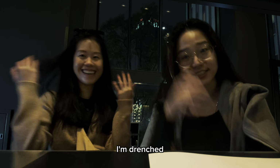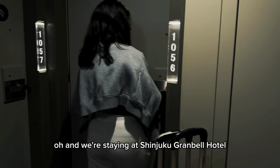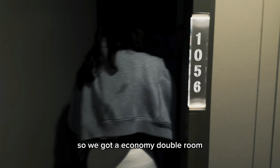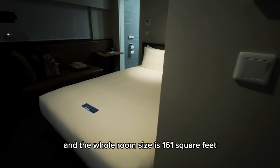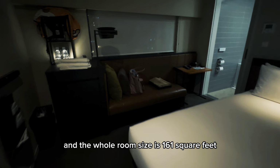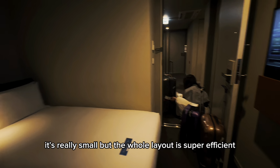I'm drenched. Oh, and we're staying at Shinjuku Granbell Hotel, so we got an economy double room. So there is this one double bed and the whole room size is 161 square feet. It's really small, but the whole layout is super efficient.